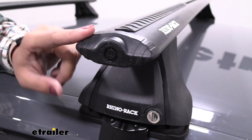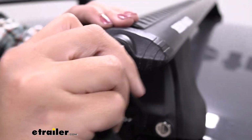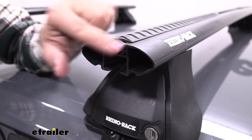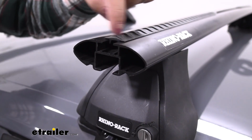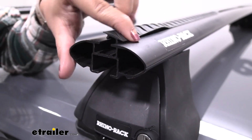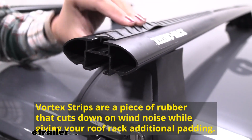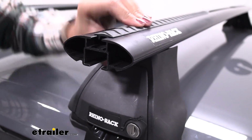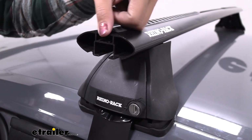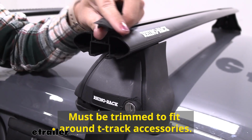So here we have our locking end cap. This requires a special Rhino Rack tool in order to open. But once it's open, you now have access to your T-track. Those are the accessories that slide in through the top and then are secured. You do have the Vortex strips up top. Now the pro to the Vortex strips is if you put anything directly on your crossbars, it helps cushion them. The downside is you have to take them off for your accessories, and you could tend to lose them or cut them up too much.